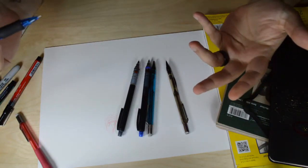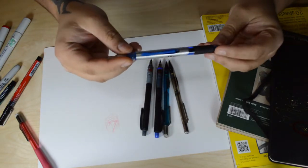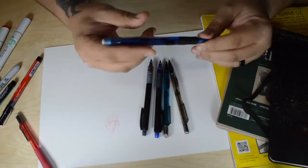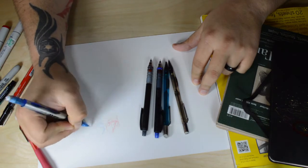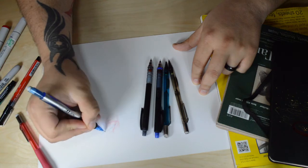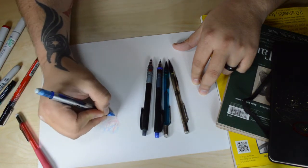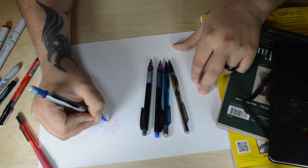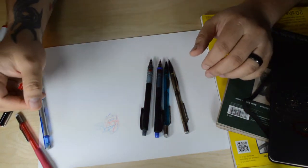These are all 0.5 for the most part. I think I have one that's 0.7 because I like the little bit of thickness here and there. Actually, I don't think the 0.7's in here. Anyways, the blue one, I do the same thing with the blue, doing the rough outlines. Or sometimes I'll use the blue to add clothing on the outlines because it really helps separate things out a little bit. See? So that way you get your clothing on top.